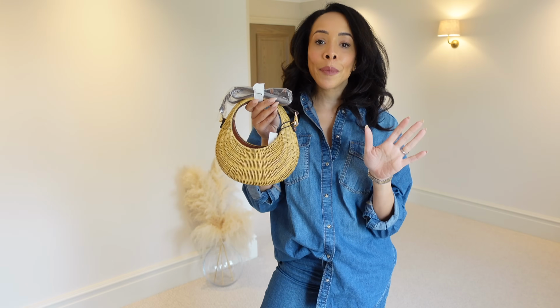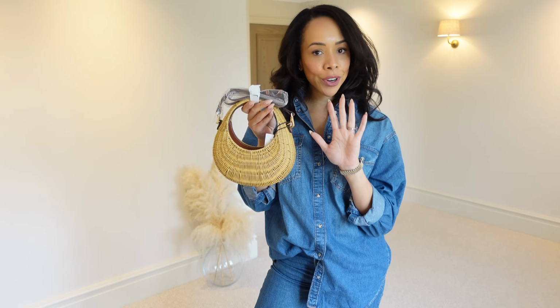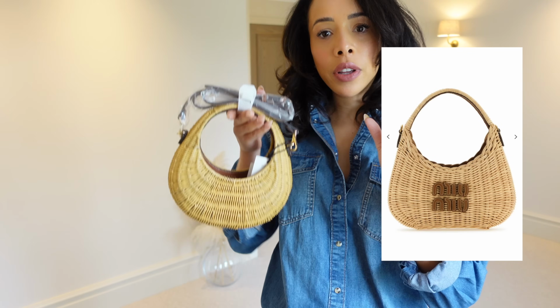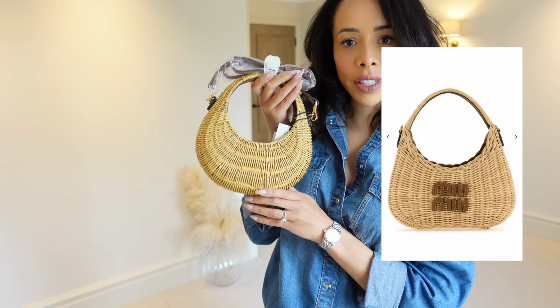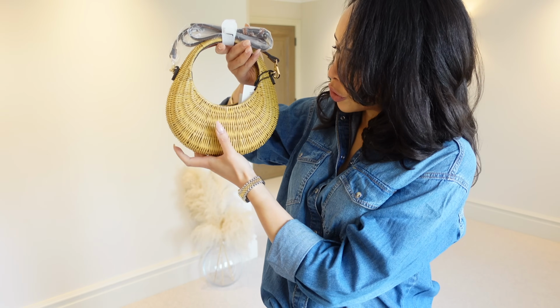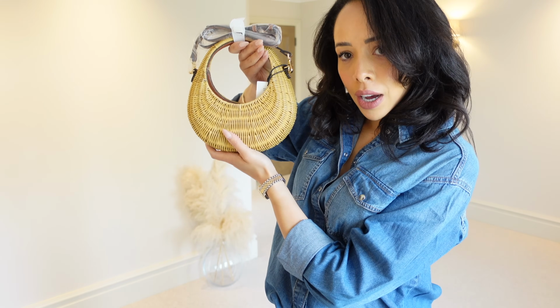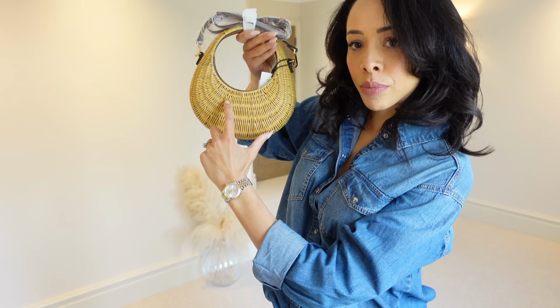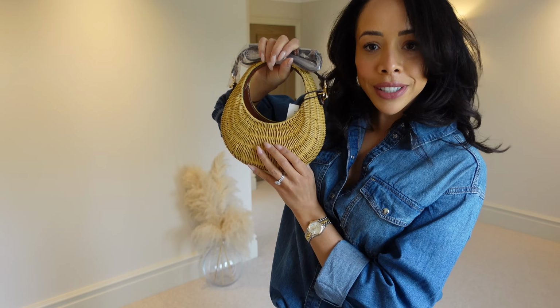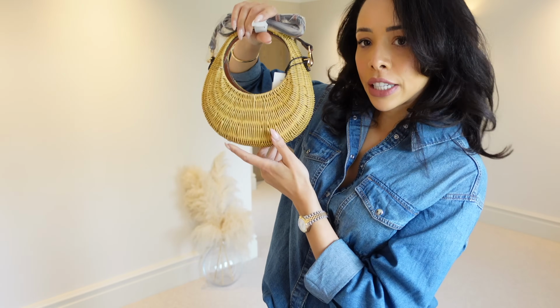Clearly I was in a summer raffia bag kind of buying moment, because I also bought this bag. Now, if I can work out the technology, I will put a picture here to show you the same bag that I've been lusting over since last year, but it's from Miu Miu. It literally looks the same. I think the actual straw material is a lot lighter, but it has, literally, in brown leather, Miu Miu across the side. But this price point is totally different. That Miu Miu bag I think is about £1,600, whereas this bag is £59.99.